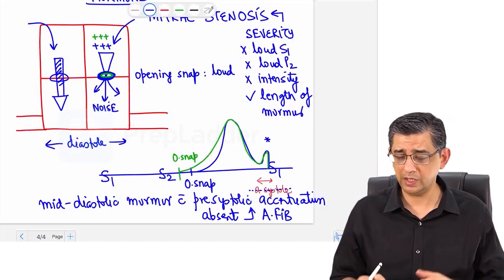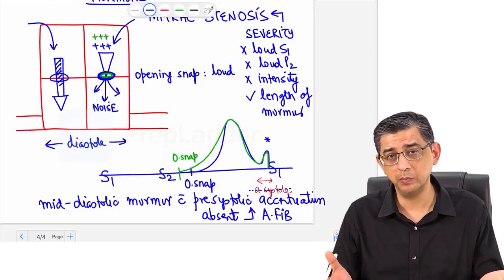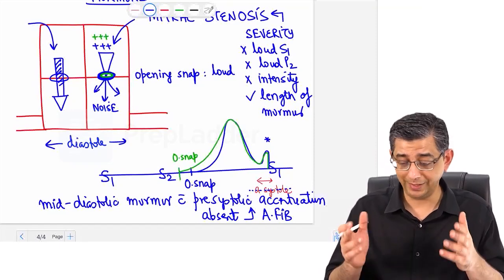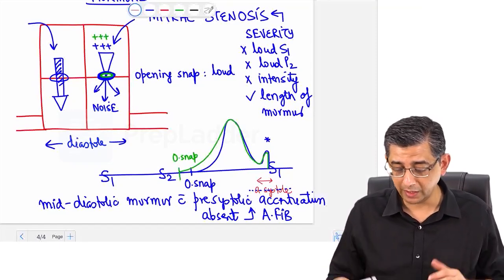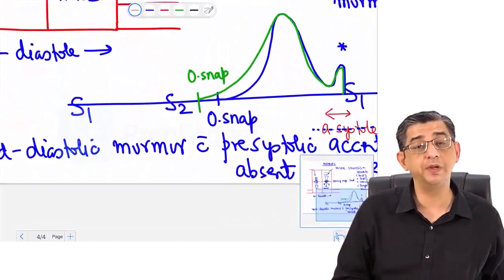Now, because lots of time people are able to crack this by simple logic: if the opening is small, time taken will be more. So the examiner is obviously in a fix on how to trouble you. So let us now see how the examiner will try to trouble you with this information. Please focus on the position of the opening snap.